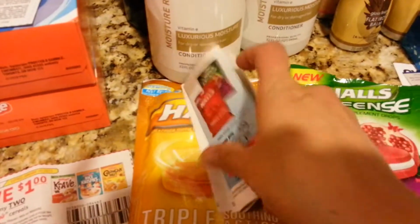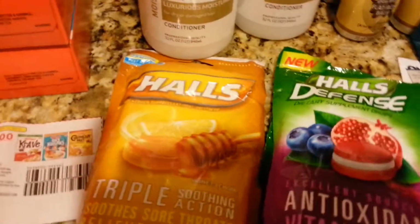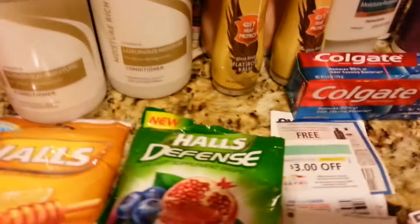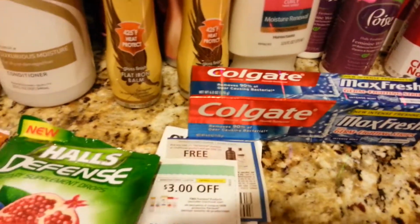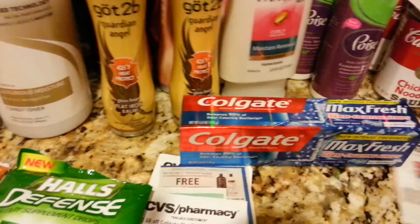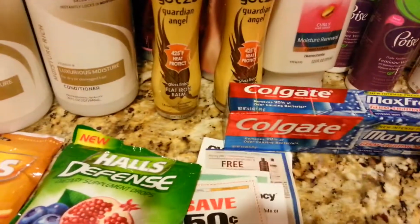For the Halls, you get $1 extra bucks when you buy 2. These are 2 for 3. And I used one Blinky, $1 off of two. These Colgates here are $3 this week, and the red box is giving us $2.50 right here. And I stacked that with a 50 cent manufacturer coupon, so that was completely free.